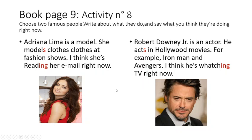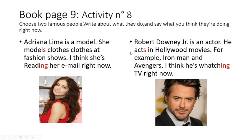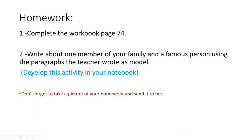Very good. Now, students, the homework. We have two activities. First, complete the workbook page 74. 2. Write about one member of your family and a famous person using the paragraphs the teacher wrote as a model. Develop this activity in your notebook. Okay? Don't forget to take a picture of your homework and send it to me.